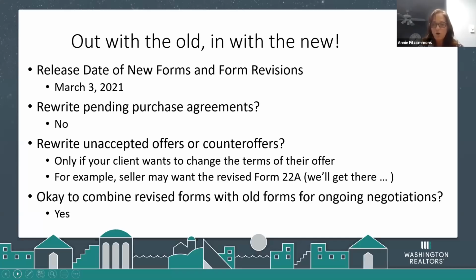You have copies of all of the forms, the revised forms and the new forms in your materials packet that was provided to you as part of this class. You'll notice that every single one of those forms has a big sample watermark across the face of it. That is because it is imperative that nobody use the forms as transactional documents until March 3rd, 2021.